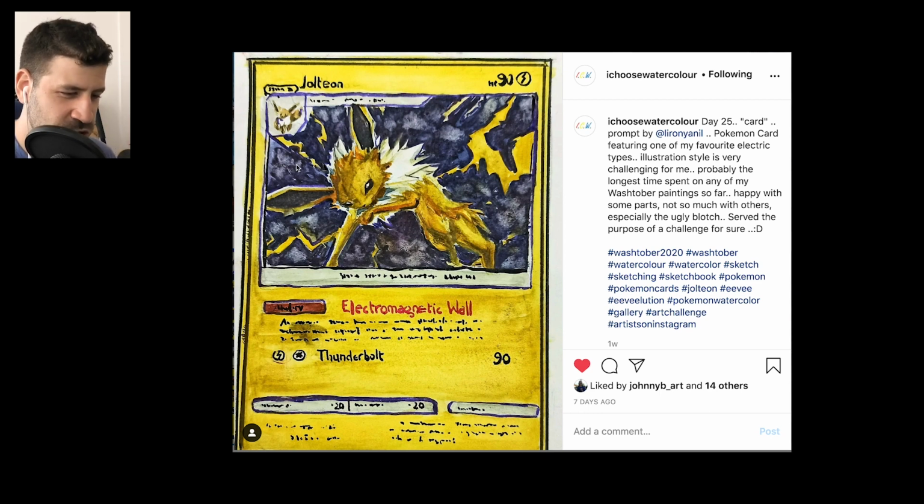All of the evolutions. I actually sketched and inked and painted this one live on my first live here. So again, day 25 card, and I just love actually recreating the details of the card, all of the text, all its attacks, and all of that. That's really cool. And you will see I did also paint one card, so you will see later.